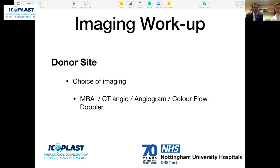Then coming to what sort of imaging you would do. There are different people in different units doing MRA, CT angiogram, simple angiogram, or color flow Doppler. So it depends primarily on the availability of whatever you've got in your setup. We have the advantage of having excellent radiologists who work with us for other free flaps and perforator flaps as well, and they are quite keen to do MRAs for our patients so that we can assess distal runoff, or look at the perforators as well.